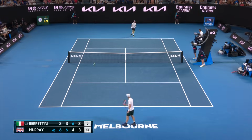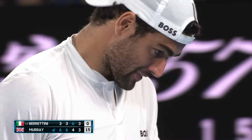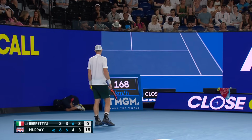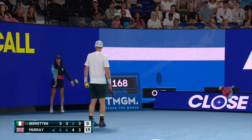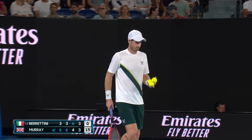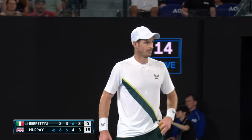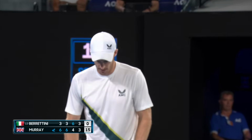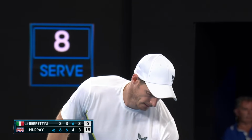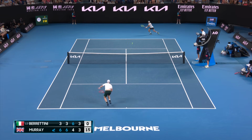As well as he's played at the US Open in making the semis, Berrettini, and here, of course, last year, yet to win a tour title on a hard court as well, has won on clay and grass. Runner-up to Musetti late last year in Naples. Conversely, Murray with 34 titles on hard courts in his career. Net first service.